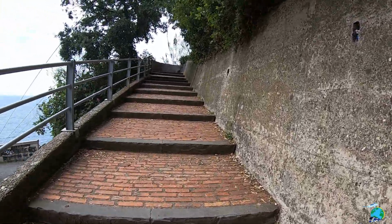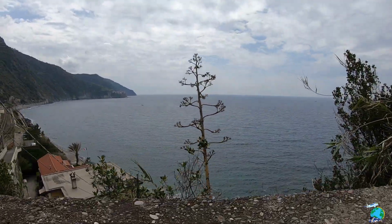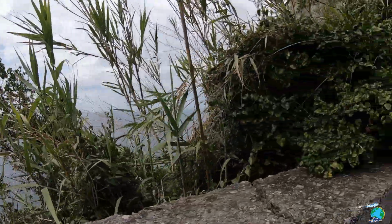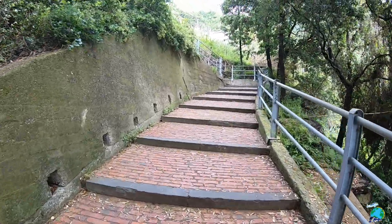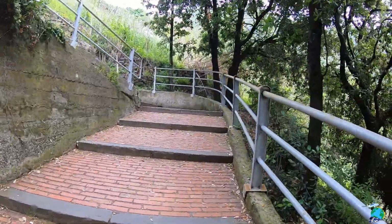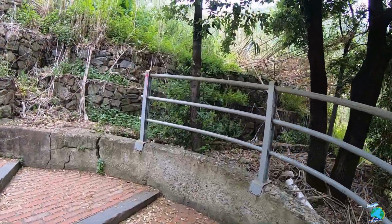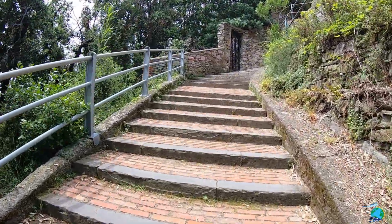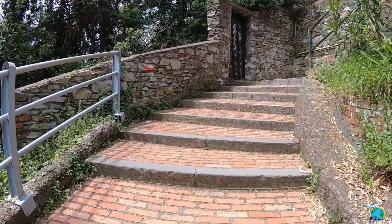So let's start the hike up to the city of Corniglia. On the corner parts you always get a good view of the sea as well, which makes the hike not that bad. This part is not strenuous. It's just a long way up stairs, but it is well worth it. If you don't want to take too much effort, you can as well take the bus, which is leaving from the station. It costs around €2.50 one way, so if you don't want to go up the stairs or you can't, that's your way to go.